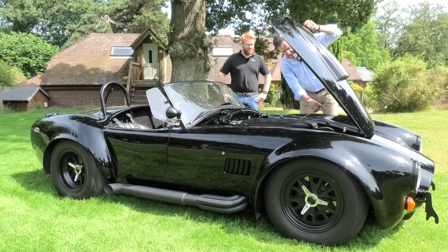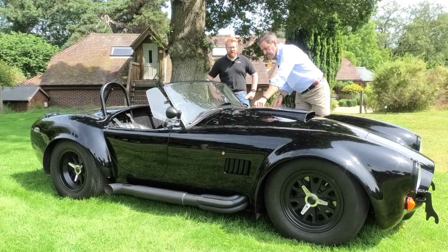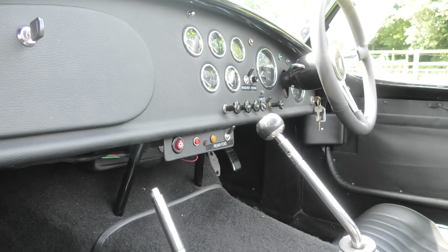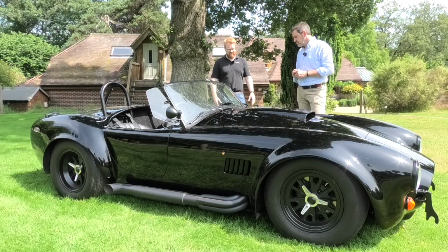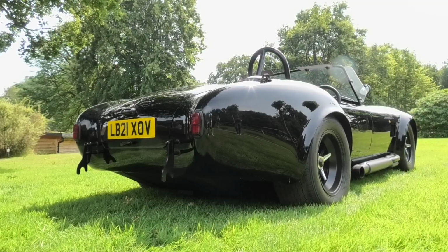So what's the engine coupled to in terms of transmission, gearbox and so on? We're running a Tremec 5-speed gearbox. You do have the option for a 4-speed box. The 5th gear just gives it that extra bit of comfort when you're cruising on the motorway or long distance journeys, because you've got the side pipes here, you've got the noise coming out there, so you can just cruise at low revs, absolutely no problems.